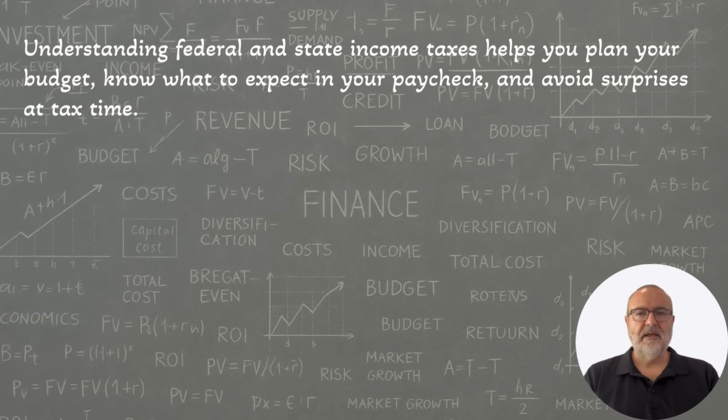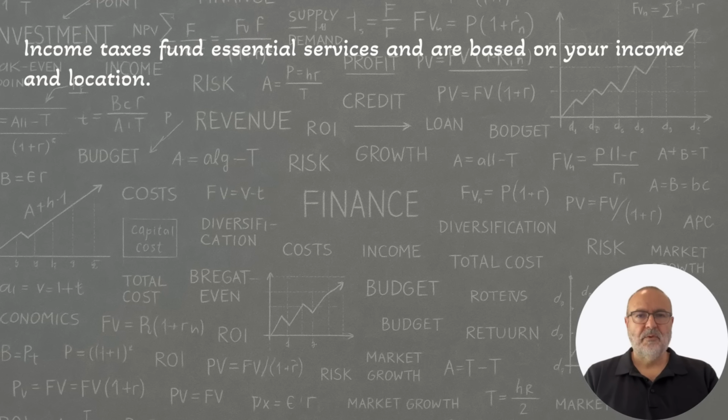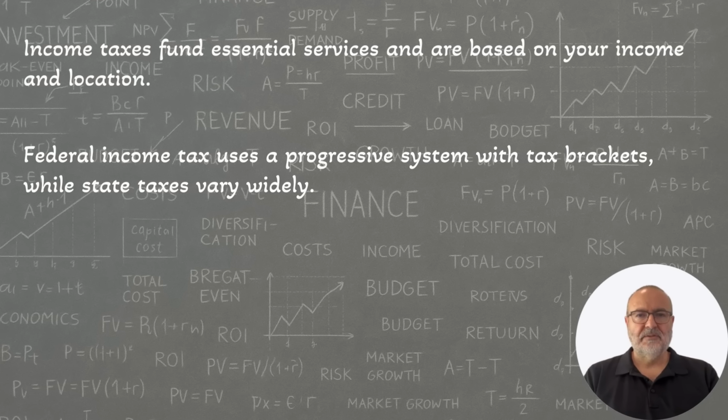Understanding federal and state income taxes helps you plan your budget, know what to expect in your paycheck, and avoid surprises at tax time. It also helps you make smart choices, like adjusting your W-4 to better match your situation and maximizing credits and deductions.